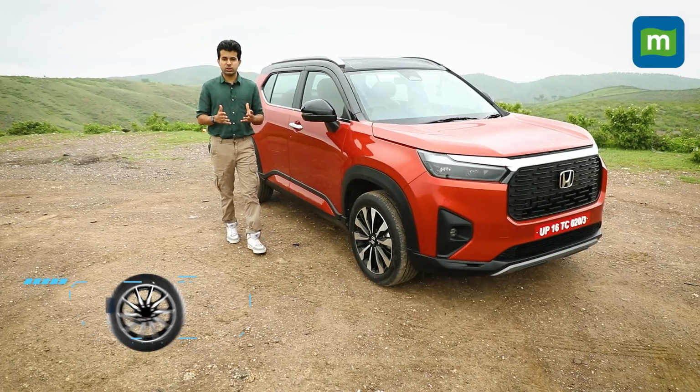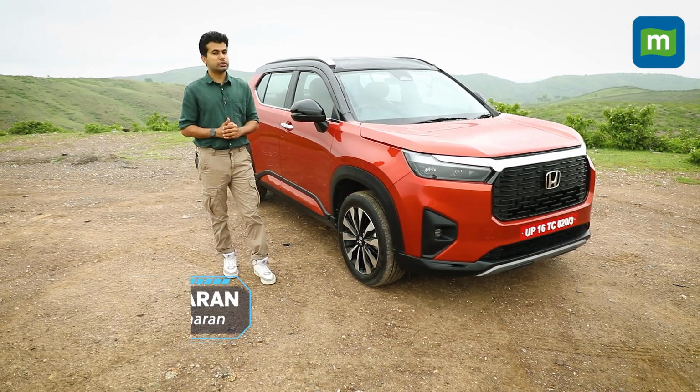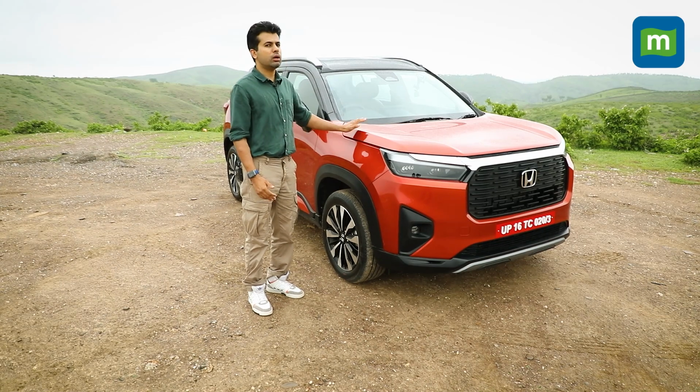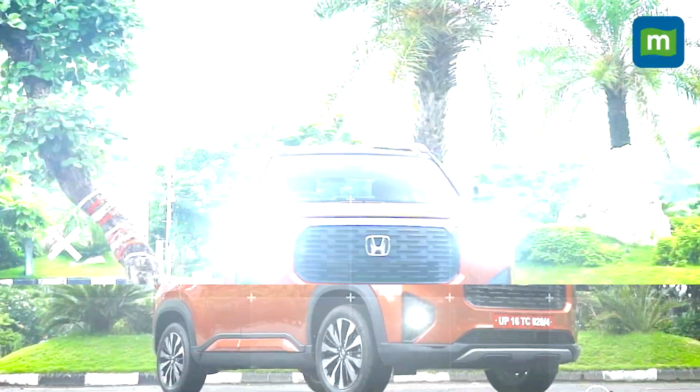With the mid-size SUV segment slowly shrinking, Honda is looking to reclaim its lost glory by entering the highly competitive mid-size SUV segment. And this car, the long-awaited Honda Elevate, is the SUV for the job.